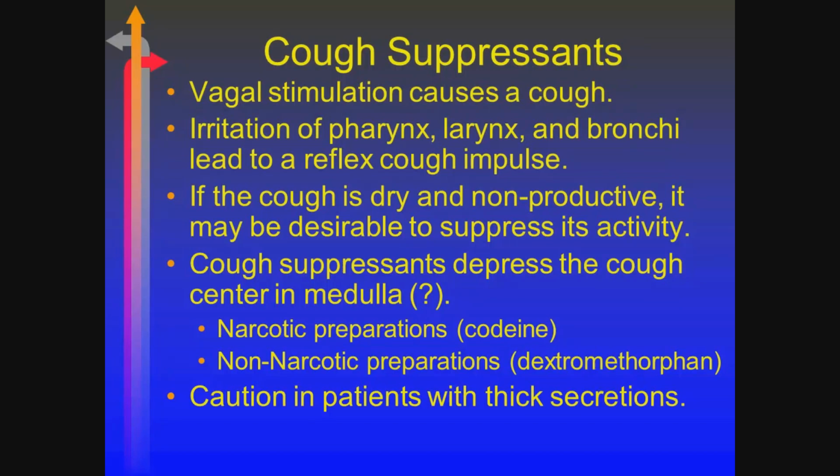Cough suppressants. We know that vagal stimulation causes a cough, so in some patients where it's dry and non-productive, the desire might be to suppress that cough. You run into a lot of problems with patients with lung disease who are on cough suppressants, because that cough is a natural mechanism trying to clear the mucus. Suppressing it can be a bad thing, so you have to be cautious. Also, some of the cough suppressants are narcotic in nature, like codeine, and they suppress the central drive that you may end up having. And there are non-narcotic preparations. Dextromethorphan and guaifenesin is what is in Robitussin, as an example.